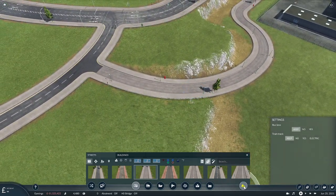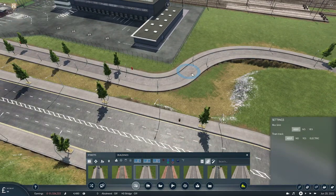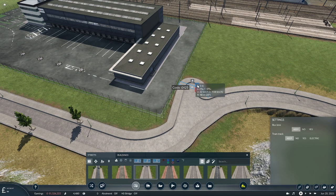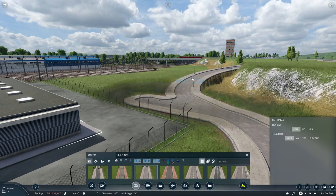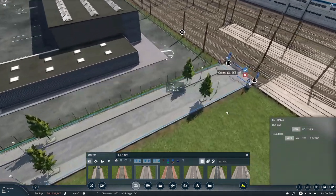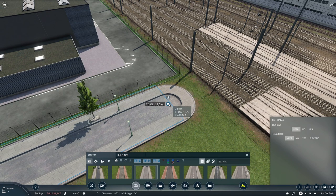Not gentle enough. What we can do is have more roads heading off this way. Something like that. We get that heading off straight. As long as it doesn't make a mess of that bit going up there, which it doesn't. We can have something. Oh, that's kind of cool. Not what I want. We can have something like this. Heading up to there.